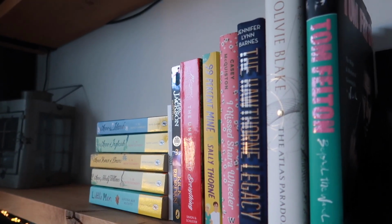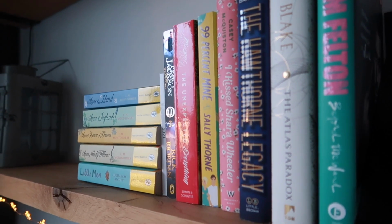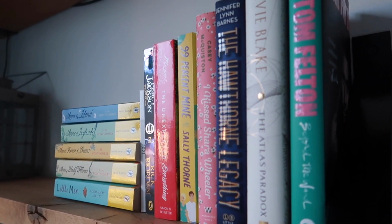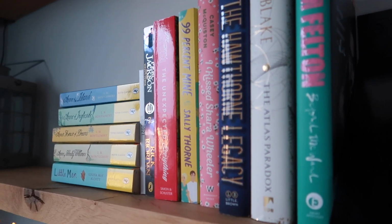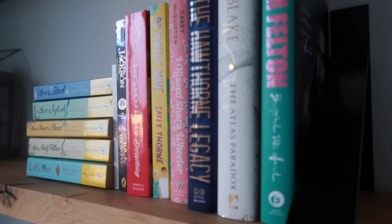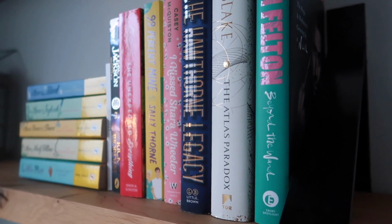Oh, this is it. This is my entire physical TBR. I know I don't have a lot of books on it, but I made it a goal to never have more than 15 books on my TBR shelf at a time, because I kind of get some anxiety if I have too many, because I very much get the feeling like I'm never going to be able to get through all of them. So I only have a few.